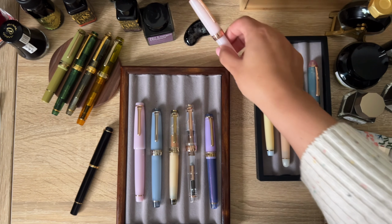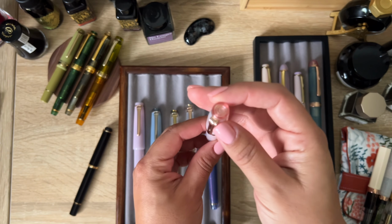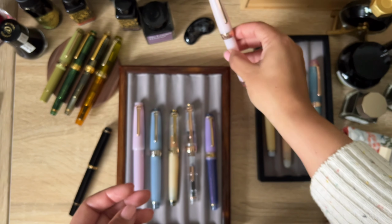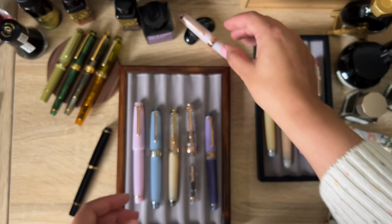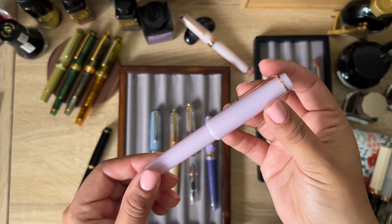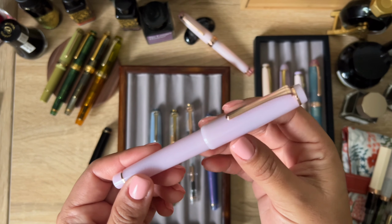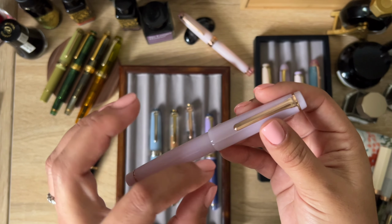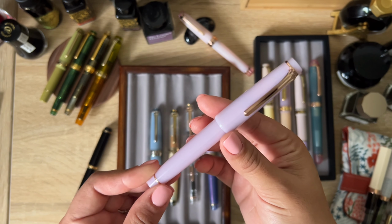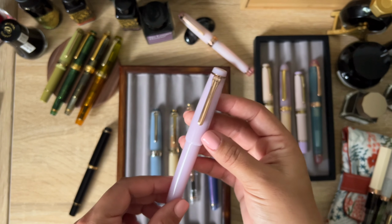Definitely we have the Kuba Sakura, which, who does not love this pen? This pen is, I'm pretty sure, a grail for many people. Another one would definitely be this beautiful TAG Stationery fountain pen here. I think it must be the soft lilac pink of it. I also really like the style of it, that it's ringless on the cap. It's just such a sleek, beautiful pen.